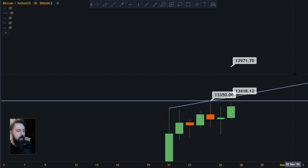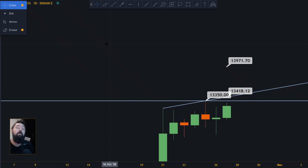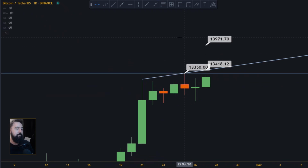That's going to be our profit-taking target. Well, the profit-taking target is anywhere above this line, so wherever you feel comfortable. But is there a bearish scenario? How far do we have to go for that?